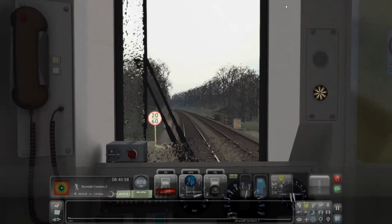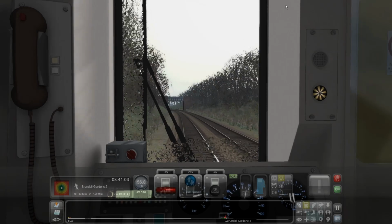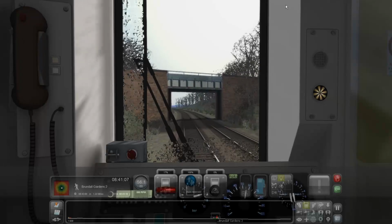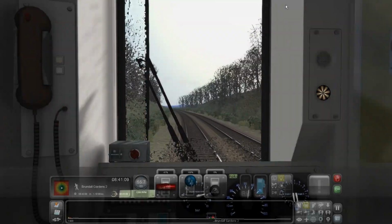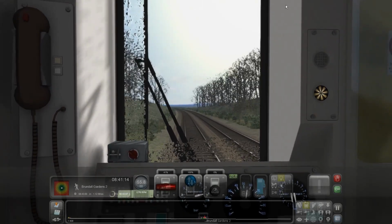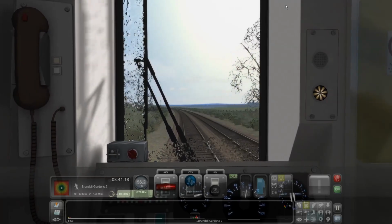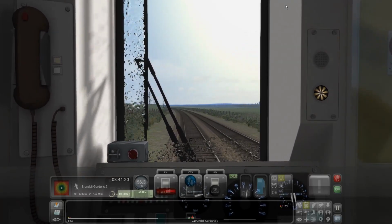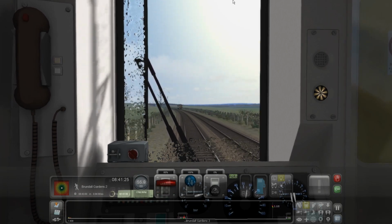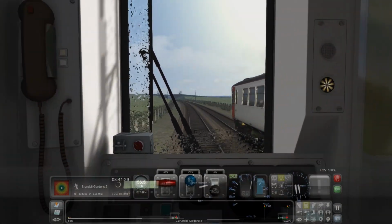So yeah. So there's possibly only 1 train running up and down here at the minute. There may normally be 2. I don't know. I'm not from around this area, so I can't really comment, to be honest. Oh, here's the train, the AI train. Little hoot.